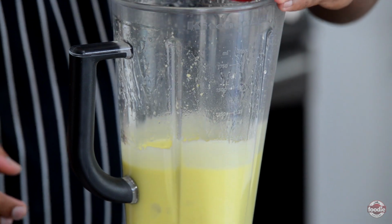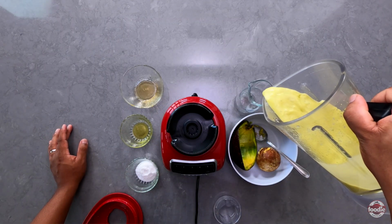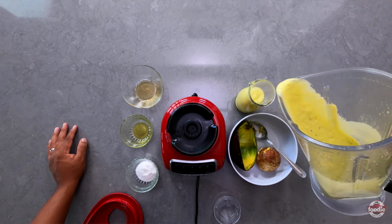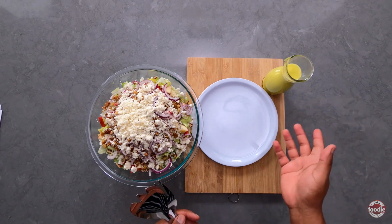Alright, so let me just pour some out to show you. If you want it a little thinner, I would suggest adding a little more olive oil. If you want it a little thicker, a little less. But it's really how you want it. Right, so our dressing is finished.